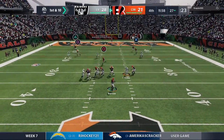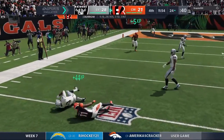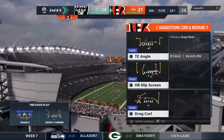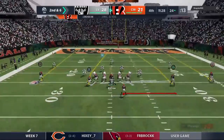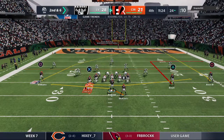On 1st and 10, Joe Burrow. He's going to have the hook up to Ross. And he's brought down at the 24 after a gain of 4. They'll contain him to just 4. Second down. 4 yards on that last completion, so that sets up 2nd and 6.